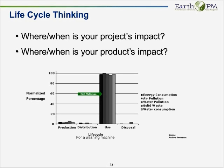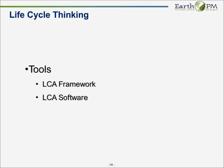So project managers, if you think Pareto chart, here's your first item in terms of Pareto. You want to think about use. If you can make, for example, a washing machine that does a great job in cold water, these numbers all come down in energy use, because you won't need to heat or use hot water for the operation. That's life cycle thinking. And there are plenty of tools available to help you in this.